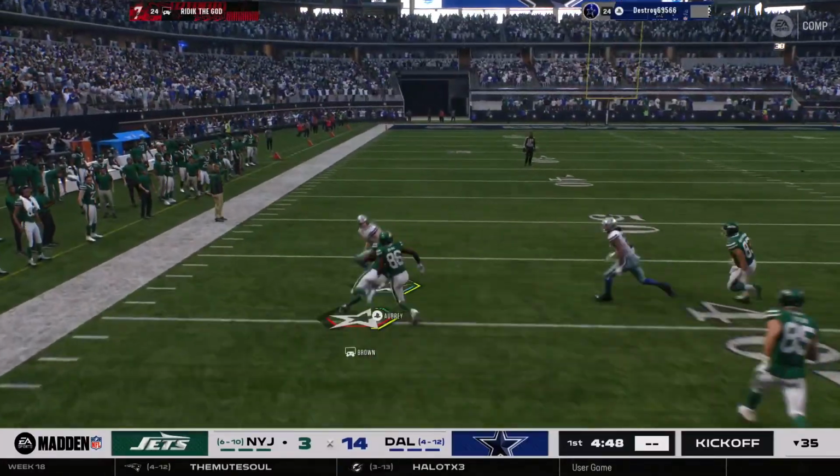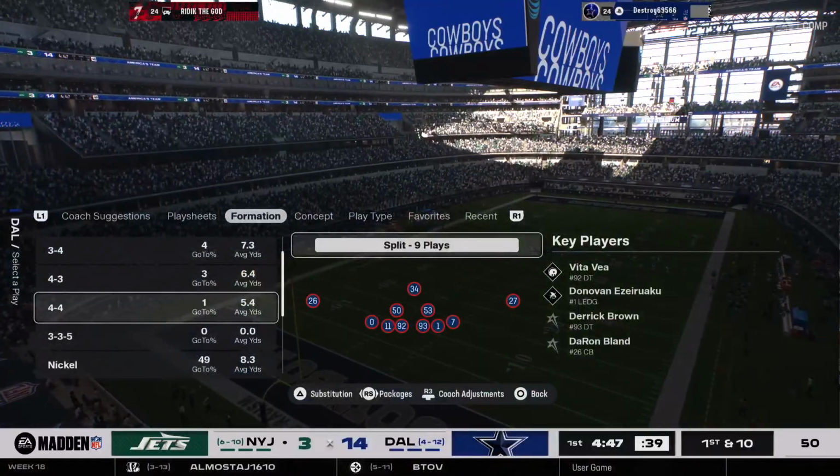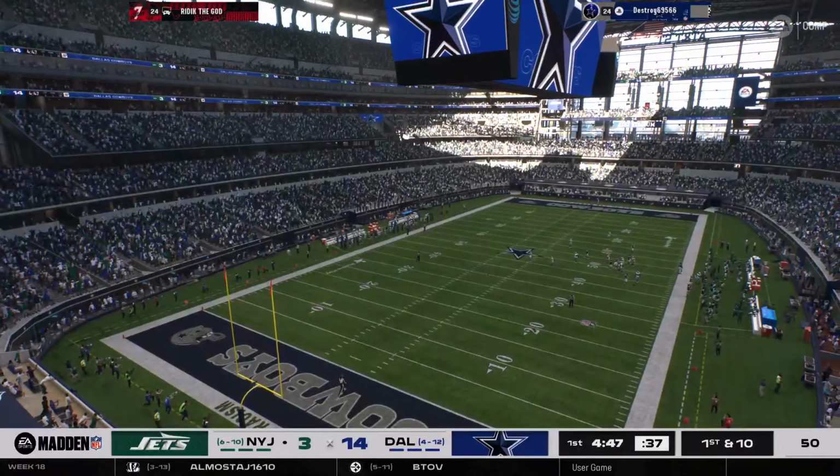Making some progress here. Shoves him off. And he's going to be out of bounds with some outstanding field position right at midfield.